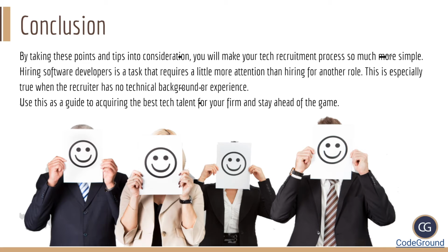By taking these points and tips into consideration, you will make your tech recruitment process so much more simple. Hiring software developers is a task that requires a little more attention than hiring for another role. This is especially true when the recruiter has no technical background or experience. Use this guide to acquiring the best tech talent for your firm and stay ahead of the game.